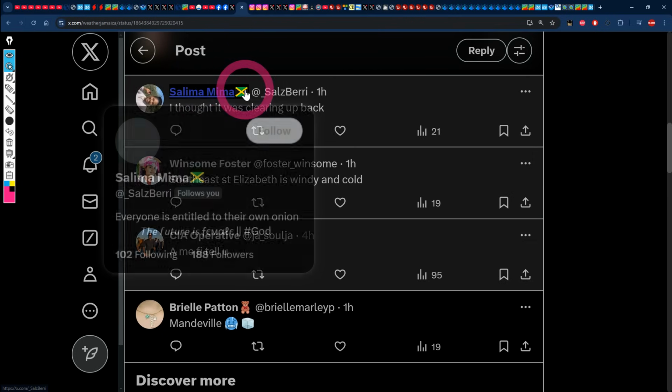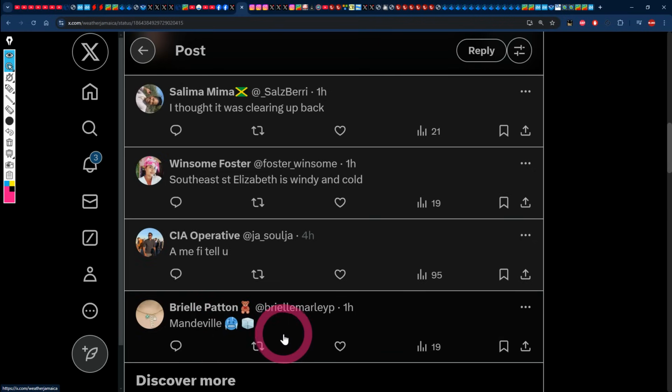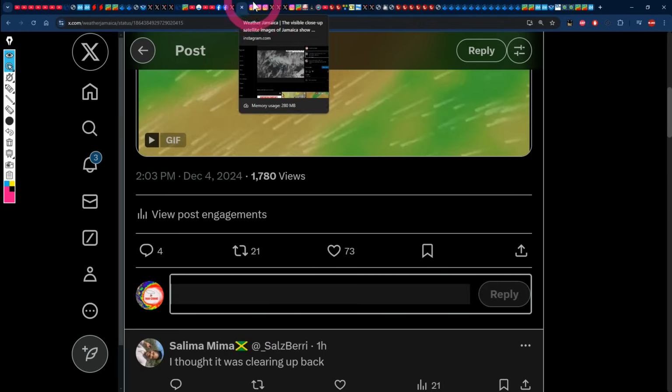Even Salima Mima stating, I thought it was clearing back up. Wind some faster, southeast St. Elizabeth is windy and cold. CIA operative and Miffy tell you about the windy conditions. Brielle Patton, Mandeville, cold.